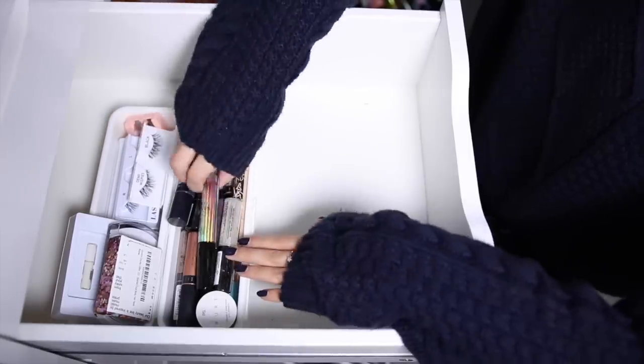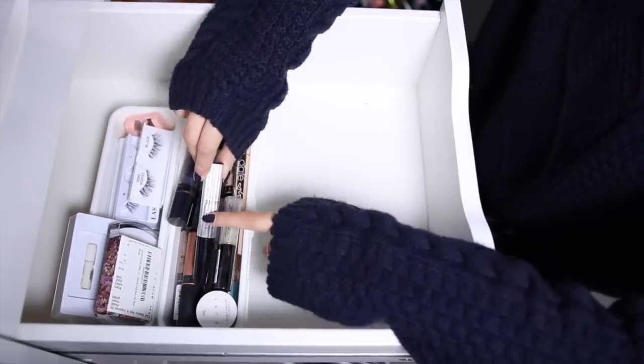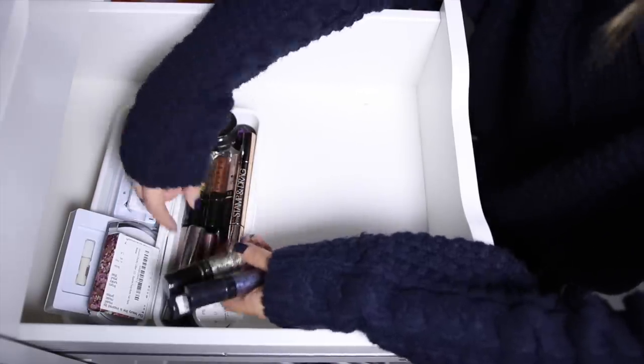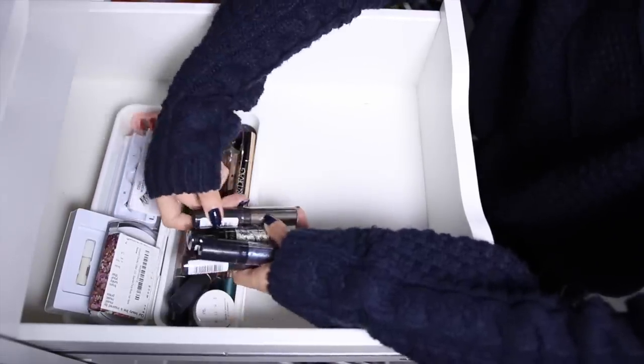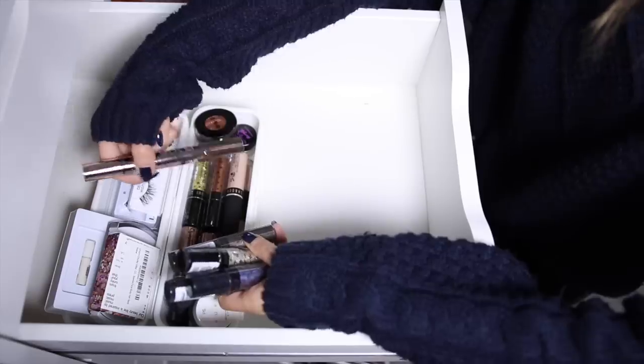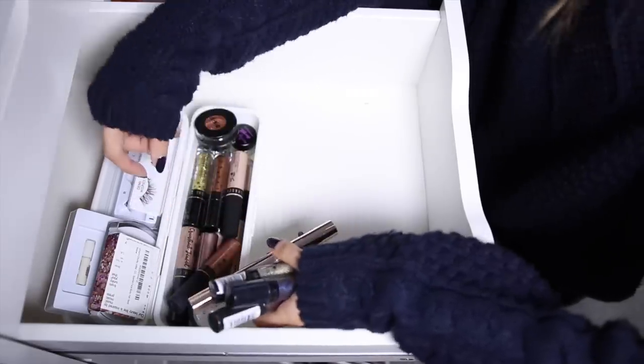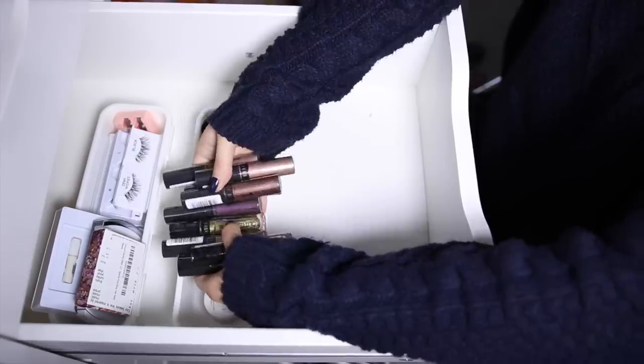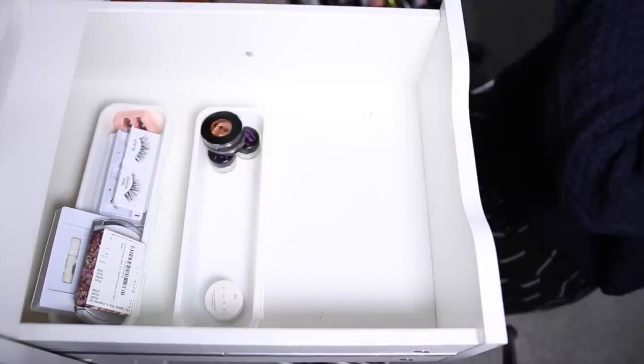Okay, so I've sorted out all of the eyeliners, and then in here we've got liquid eyeshadows. This is a glitter glue by MUA. This is pretty handy if I'm ever doing a makeup video. I'm just going to go through these, and if they still have the cellophane on, I'm putting it in the giveaway, and if not, I will probably just keep it just in case I ever need them. So yeah, I'm just going to do that quickly. Okay, so these are all going in the giveaway, and then the rest of them I'm just going to keep.